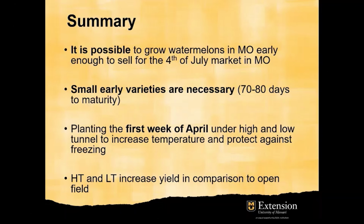So in summary, it is possible to grow watermelons under protected production systems to reach the 4th of July in Missouri. To accomplish this, it is necessary to use earlier varieties that mature within 70 to 80 days after planting. Plan to get the transplants started in early February and to plant in the field the first week of April to be able to reach the 4th of July market.